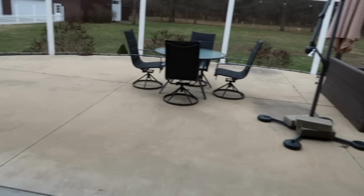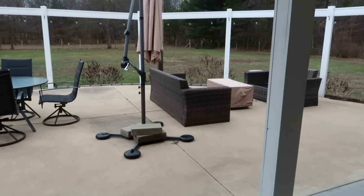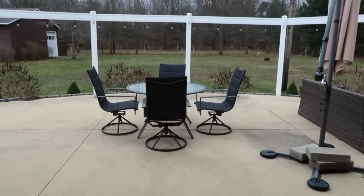Come on, let's go outside. Okay, out to the backyard. Oh, this poor squirrel gets chased. Because it is basically spring now. Well, it is spring. Feeling like spring a little bit here in Michigan.